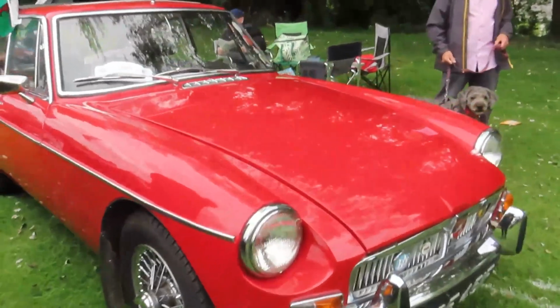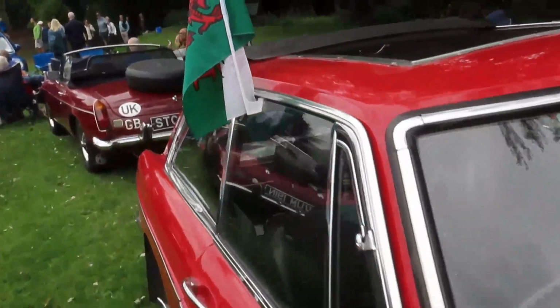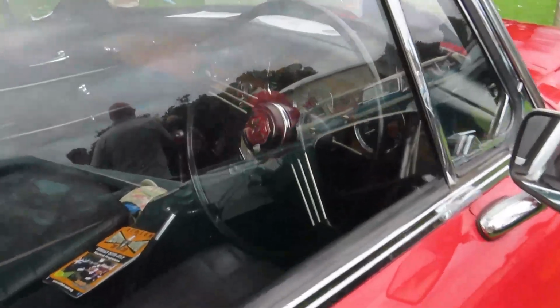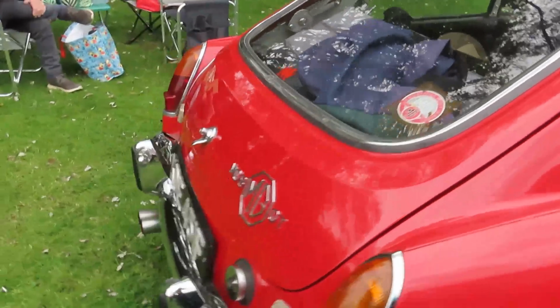Very tasty MGB GT on the end here. Seen so many of these. This one's got quite a large sunroof in the top, like a Webasto sort of thing. Nice early interior as well. I like the sprung steering wheels, as I've said many times.